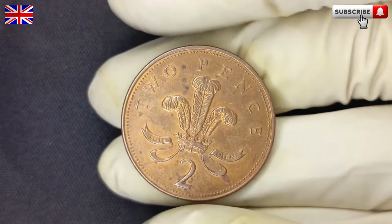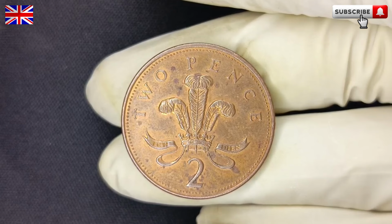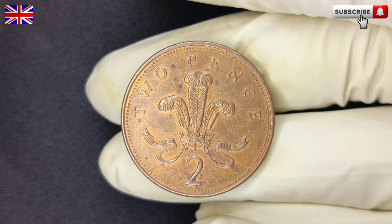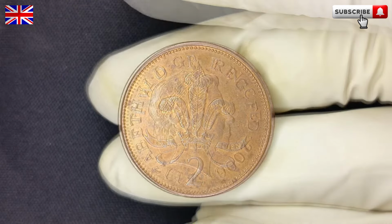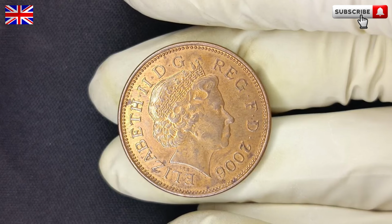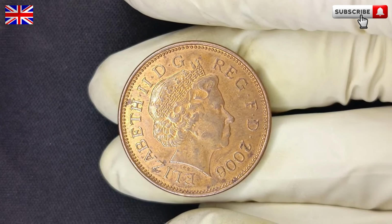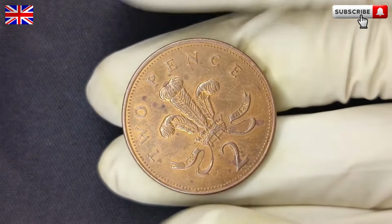Turn the coin over, and you see the reverse, a design that had been in place since decimalization in 1971. It showcases the badge of the Prince of Wales, a coronet composed of a single arch and 3 ostrich feathers, with a ribbon below bearing the German motto, Ich dien, which means, I serve. It's an emblem rich in heritage, dating back to Edward, the Black Prince, in the 14th century. Beneath the badge, the denomination, 2 pence, is inscribed with stately elegance.